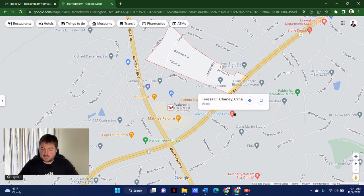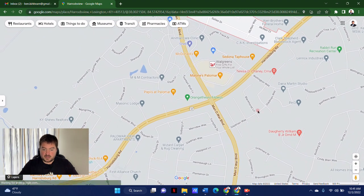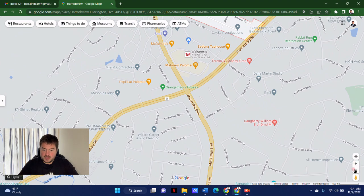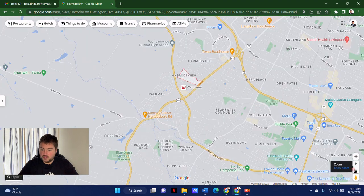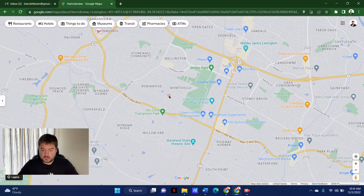This is a very, very nice area of Lexington. It's got tons and tons of things going on. Over here, Orange Theory Fitness, which is pretty cool. And Man of War and Harrodsburg Road are really two good roads that'll get you just about anywhere. If you don't want to take New Circle, New Circle's got crazy traffic, you can literally jump on Man of War, and then there's the mall.